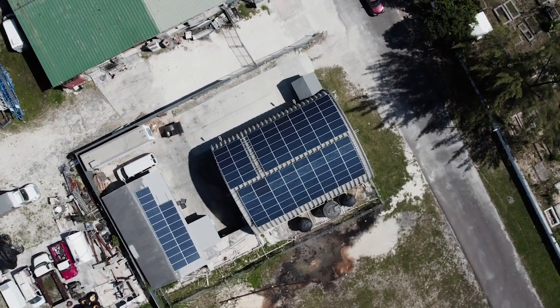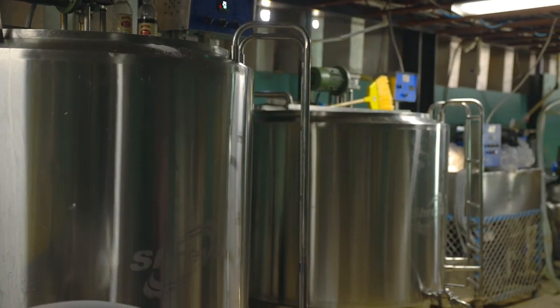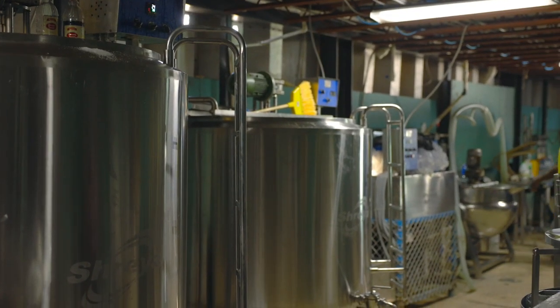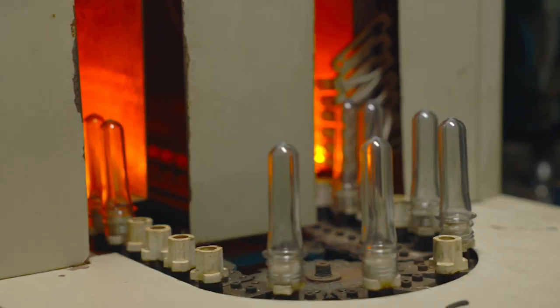We have a 36-foot cooler container that runs off the solar system. We have 4 mixing tanks as well that run off the solar system. We also have a filling line that runs off the solar system. Components of our bottle blowing machine also run off the solar system. Renewable energy gave us life.